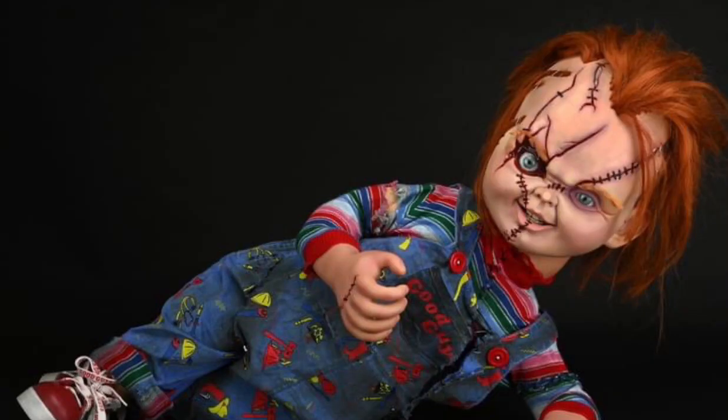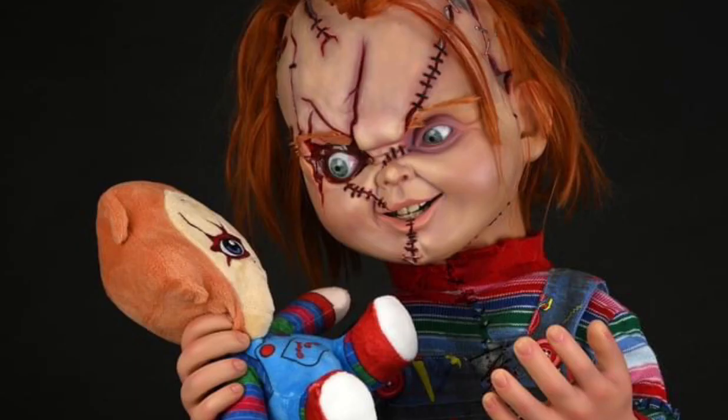Let's talk about this Chucky from Bride of Chucky, NECA, and let's get into it. Alright guys, so finally, after so long of waiting, it looks like while NECA was doing their horror reveals for the month of October, we finally got some good, decent, awesome pictures of the life-size Bride of Chucky doll. So we've all been waiting.